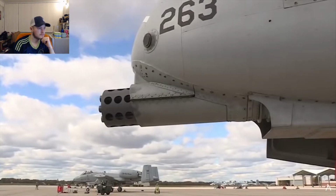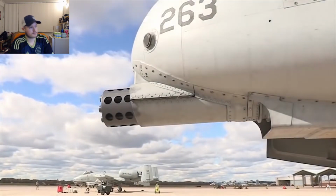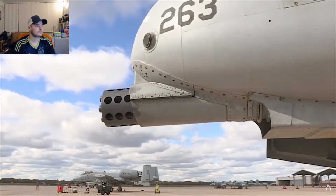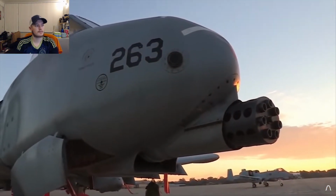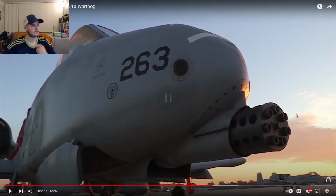The GAU-8 Avenger is a monstrous machine designed to wreak havoc on those Soviet tanks attempting to push through Allied lines. To do this, they need heavy armor-piercing rounds.